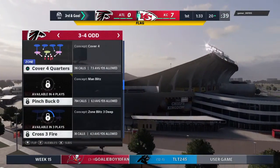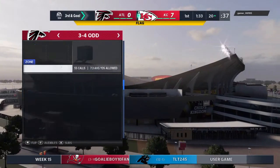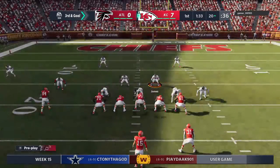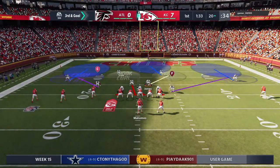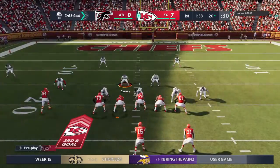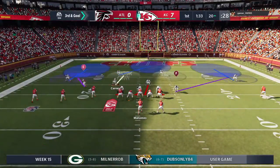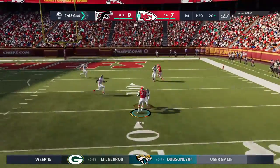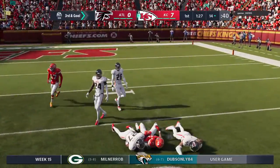That's going to set him back 5 yards. How crucial will those 5 yards be? We'll see as they come up again here, 3rd and goal. Shotgun snap to Mahomes. That's complete to Hines out of the backfield.